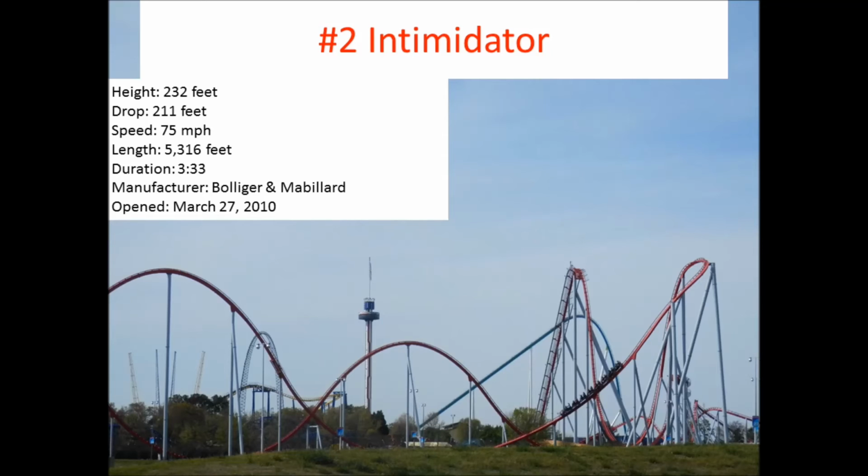I found it to be more intense on the positive G-forces than on the negative G-forces, which give you a lot of airtime moments. However, there are some of the hills, especially when you're coming back after the turnaround, that have some pretty darn good airtime. I found it to be really good.